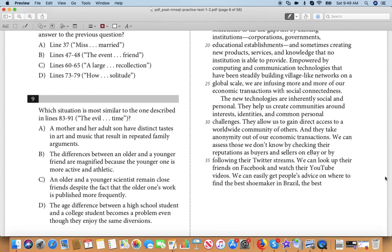We can assess those we don't know by checking their reputations as buyers and sellers on eBay or by following their Twitter streams. We can look up their friends on Facebook and watch their YouTube videos.